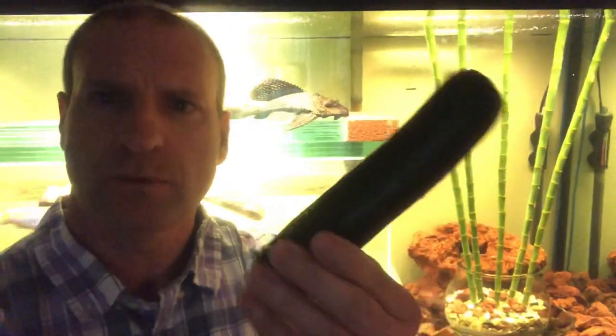All right, here it is, guys. These guys are raring to go. You can see the two big plecos, especially behind me here. We just get about a regular size zucchini, nothing big, costs about 50, 60 cents.